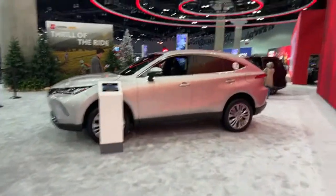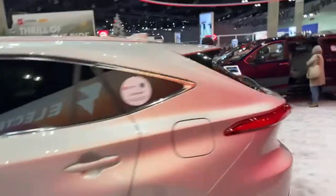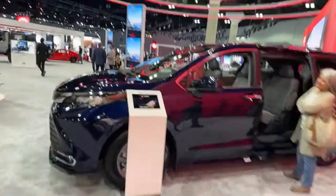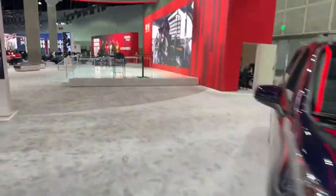So yeah, guys, you got Toyotas and you got a minivan for if you got kids, but I'd probably be in a Raptor or a Cybertruck instead. Now you got Toyota's racing division over there. Damn, Toyota got a pretty big booth this year.